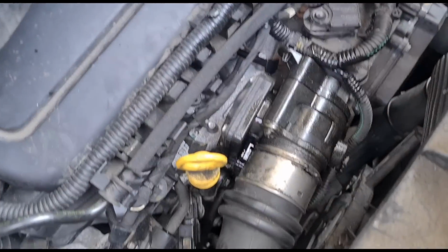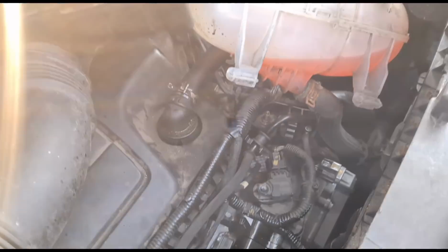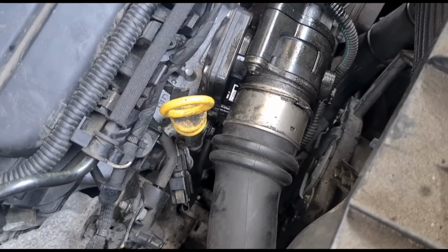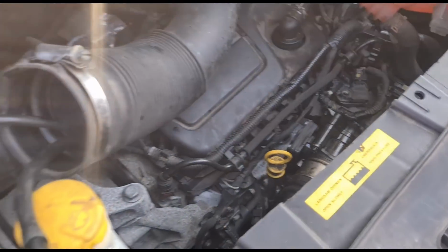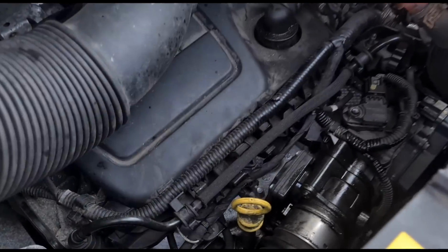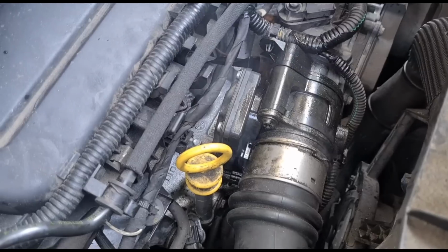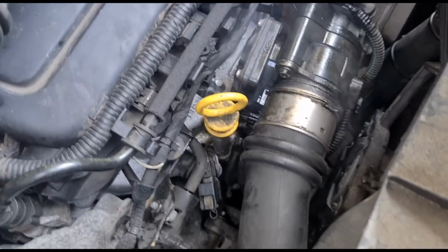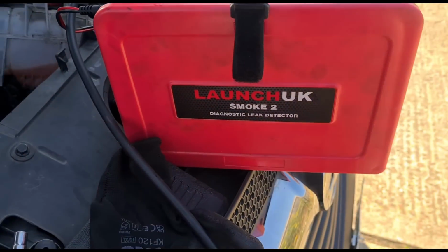The question now is, was it this all along, or did they fit these parts and then somehow damage the seal on this? So I seem to have got a bit of a leak on my bag here. I'm just trying to keep it pumped up. And there you go, just so I can visibly show you that we've definitely got a leak here. So I'll turn off the smoke tester now.